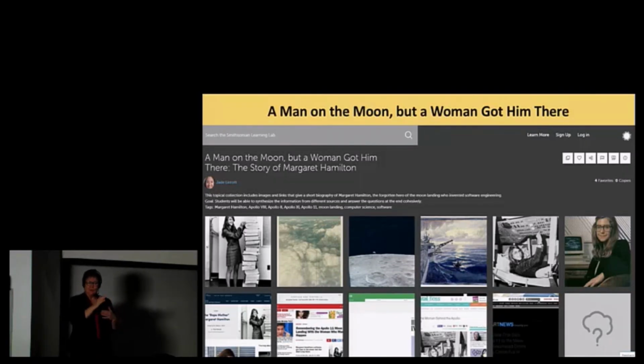We spent 2 years studying how to use Learning Lab and how people are using it, and that study will be available in January of this year, and it will have deep insights into the kinds of collections that people are making and how they're using them. And please let me know if you'd like to get a copy of that study, and when it comes out, I'd be happy to send you the link.